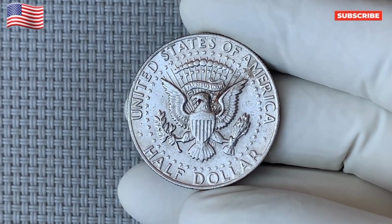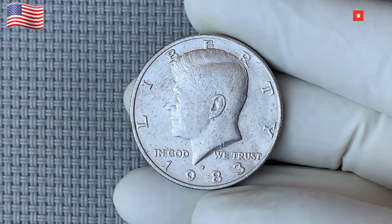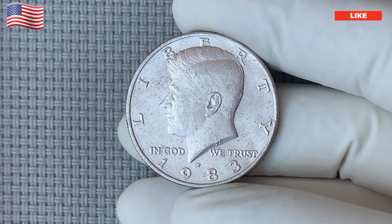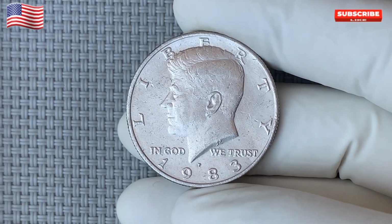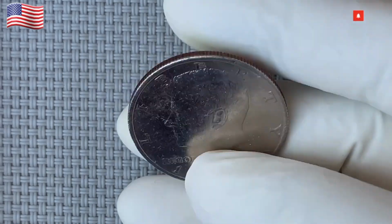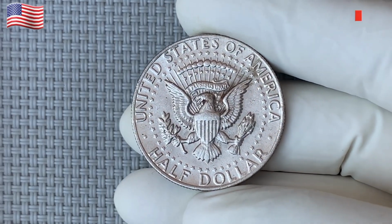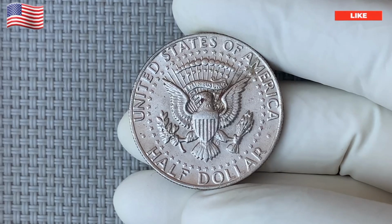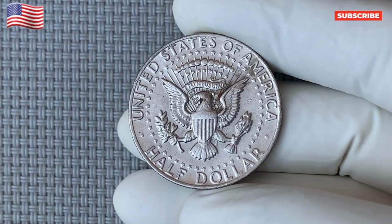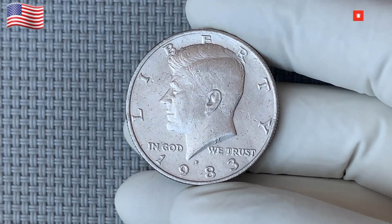One of the main factors that make the 1983 Kennedy half-dollar so appealing to collectors is its relatively low production numbers. Unlike other years where millions of coins were minted for circulation, the 1983 Kennedy half-dollar was primarily produced for collector sets. Because of this, fewer of these coins were ever in general circulation, and that scarcity has made it a highly sought-after piece in the coin-collecting community. When you find a well-preserved 1983 Kennedy half-dollar, you're holding onto something that could be more valuable than you might think. But hold on, there's more.